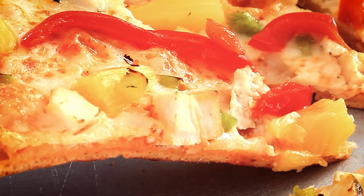Panopoulos would ultimately sell his restaurant in 1972, and in interviews shortly before his death he lamented that he hadn't attempted to patent Hawaiian Pizza.